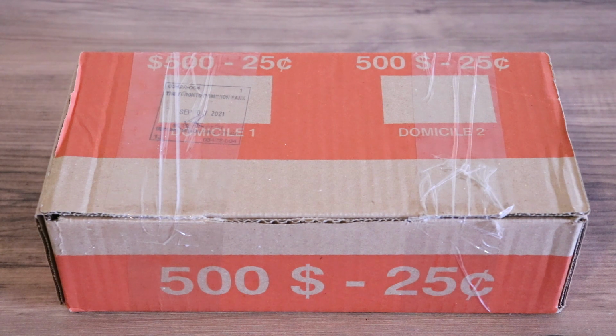So a lot of people seem to have it better towards the coasts. If you live on the west or east coast, you seem to have some really good luck. But I think there's a lot of coin roll hunters where I am, and I have a lot of skunk hunts. I'm willing to put it out there. It sucks, but that's the reality of coin roll hunting. You are not going to find treasure every single time you go out there and look.